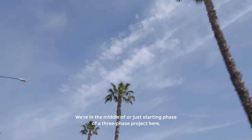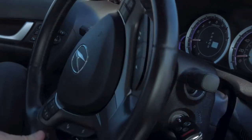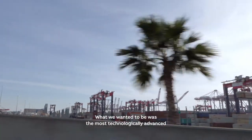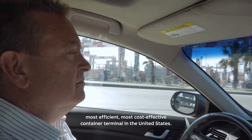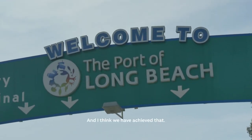We're in the middle or just starting phase of a three-phase project here. When it started, it took many different forms. What we wanted to be was the most technologically advanced, most efficient, most cost-effective container terminal in the United States. And I think we've achieved that. My name is Anthony Otto. I am the president of Long Beach Container Terminal.